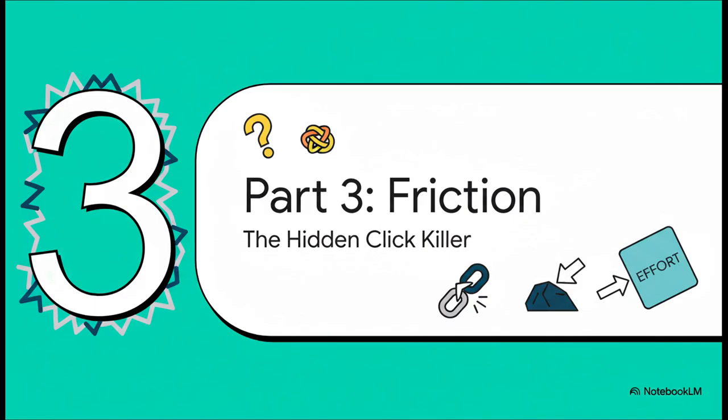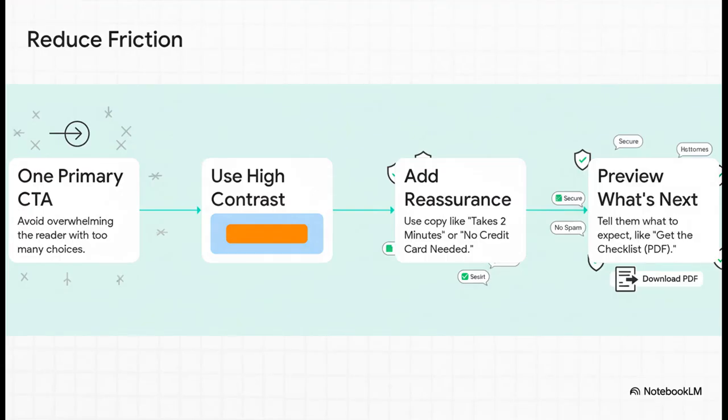All right, moving on to part 3, friction. And guys, this is the silent killer of clicks. Friction is anything at all that causes a reader to pause or hesitate. It could be confusion, uncertainty, or just feeling like it's too much work. Our job is to find all that friction and just get rid of it. So how do we do that? Here are 4 super practical ways.